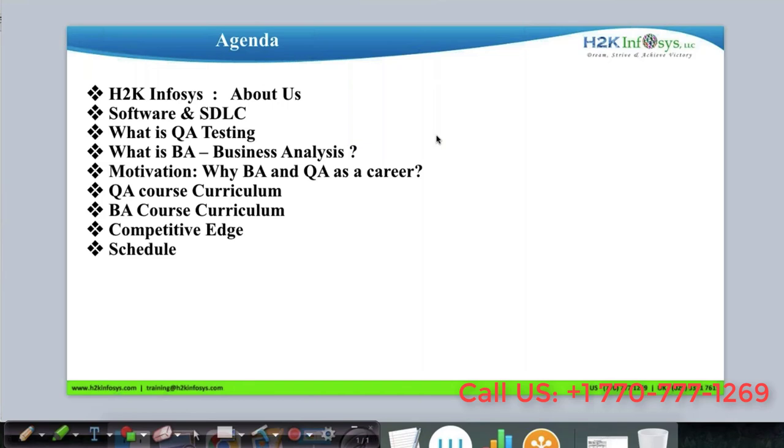And everybody, welcome to the QA demo class. So this will be an agenda for today. First, I will introduce you to our organization, H2K Infosys, and then we will see what is software, how it is developed, what is BA, what is QA, the syllabus, the services, and then the schedule. Now, let me introduce you to our organization.